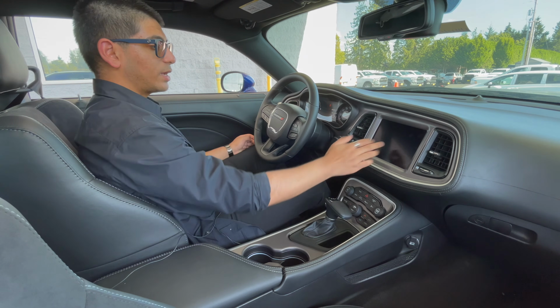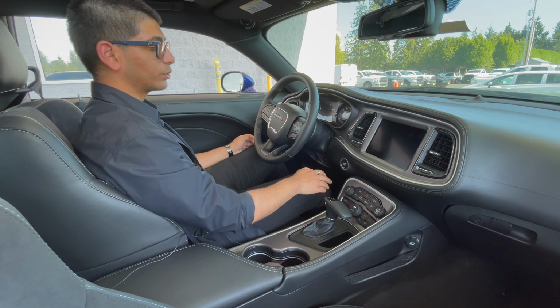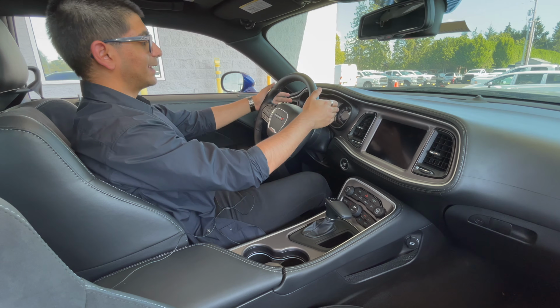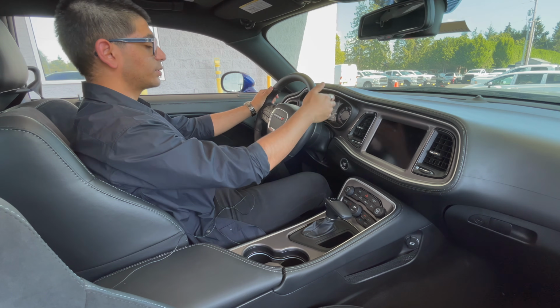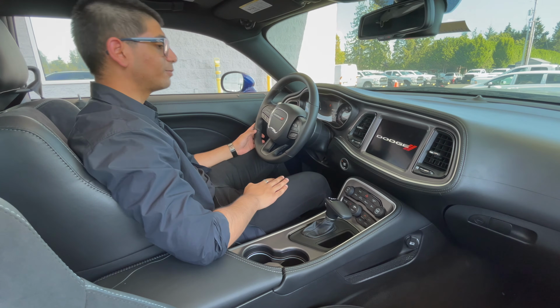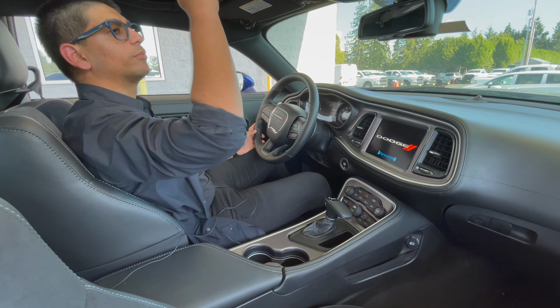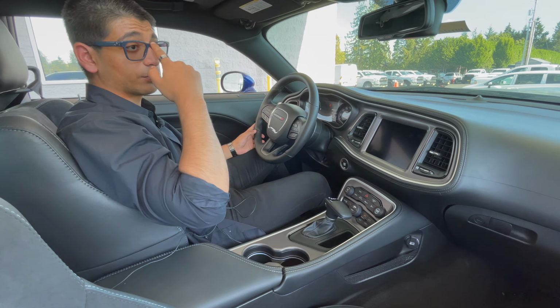Now you also have the 8.4 or 8.7 inch digital display. This does function really nicely. You also have the classic gauge cluster in the Challenger, which I think looks really, really nice. It tops out at 160. I believe the vehicle itself is limited to 155 miles an hour. Additionally, from that you have the sunroof, which is relatively generous in terms of coupe.